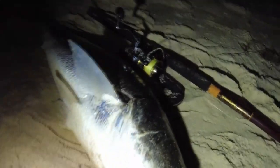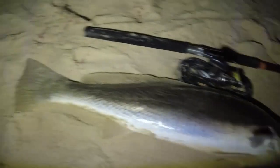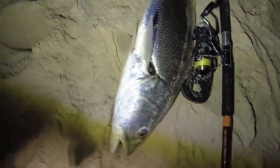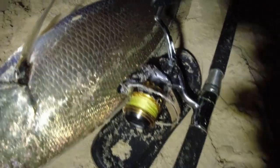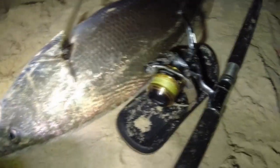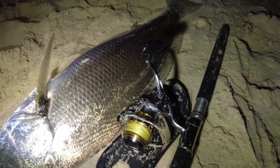Well, I just can't begin to tell you how stoked I am. That's a good fish. Have a look at it. That's the fish there. What a beautiful looking specimen. It's a Mulloway. I caught him on the Sedona 4000, which is covered in sand now, which I won't be using until I give it a thorough washing, but that'll do me for tonight. But what a beautiful looking fish. And that was caught on a strip, as you've seen, a strip of Tailor.